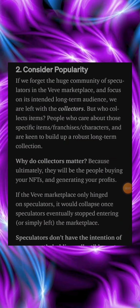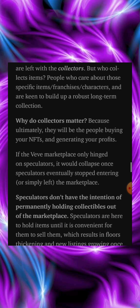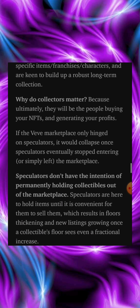Number 2, consider popularity. If we forget the huge community of speculators in the Veve marketplace and focus on its intended long-term audience, we are left with the collectors. But who collects items? People who care about those specific items, franchises, characters, and are keen to build up a robust long-term collection. Why do collectors matter? Because ultimately, they will be the people buying your NFTs and generating your profits.